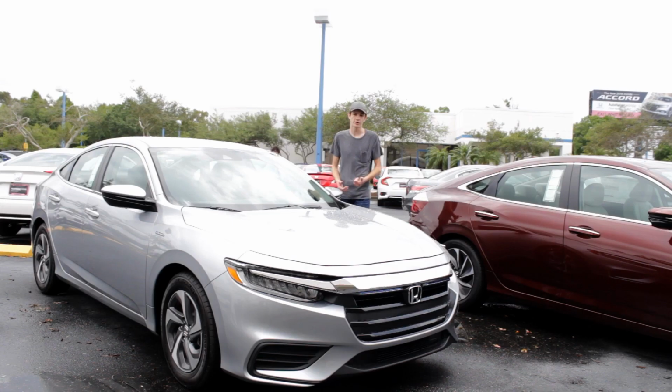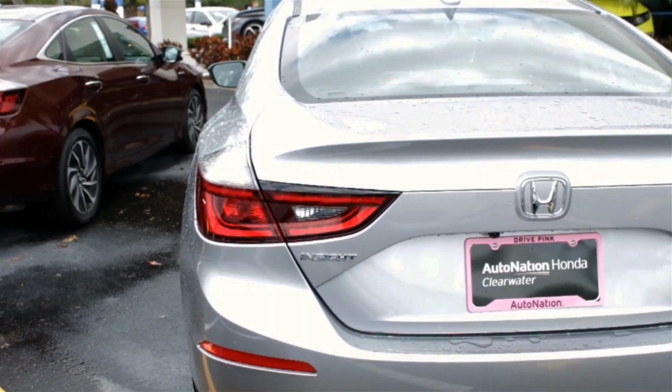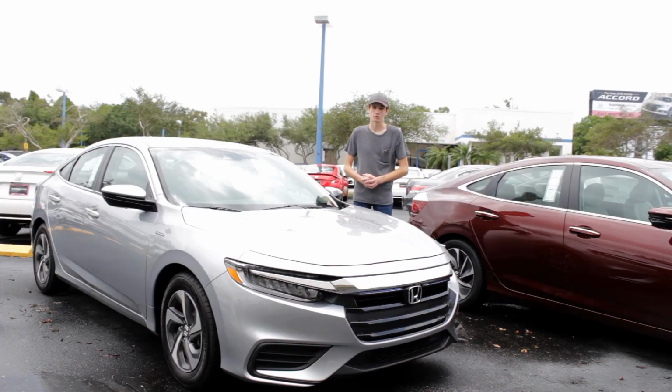And the same continues in the rear of the car. It's very, very similar to the Accord with LED taillights and just not a lot going on. However, the interior is a lot better than the Corolla Hybrid, so let's hop in and check out some of the features in there.